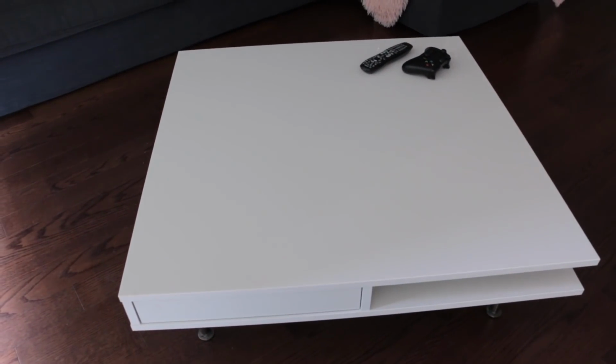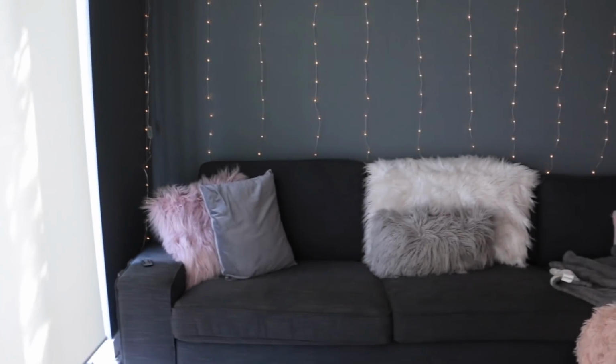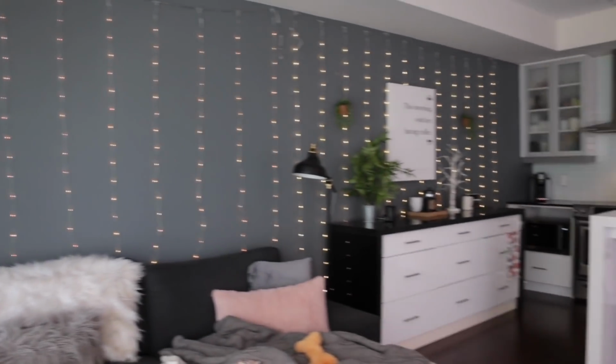So I currently don't have anything on my coffee table, but again, I think that's gonna change when I decorate for fall, so I kind of just left it. And then just the couch and the string lights I got from Amazon.